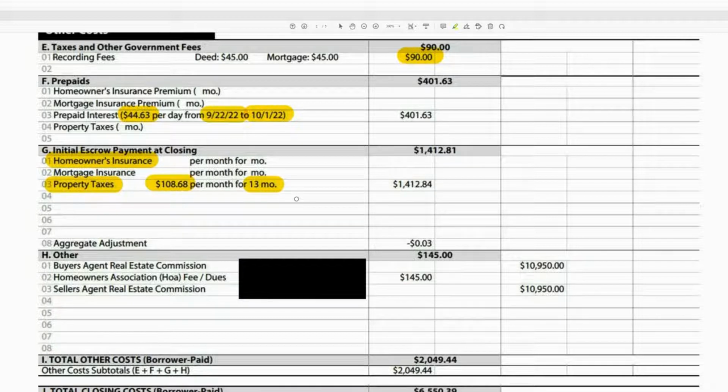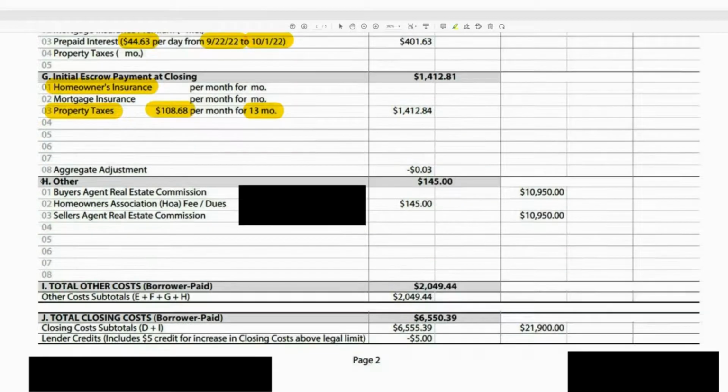I'm going to show you here in a second where there's a credit or an adjustment for that, because the owners, the sellers have owned that property from January 1st up through September 22nd. So they're going to give a credit to our client to cover that time period. Now, this is different than the loan estimate.